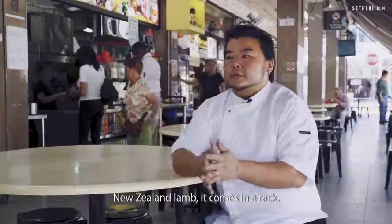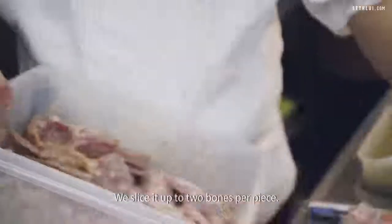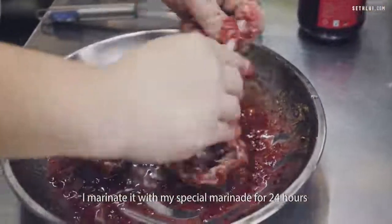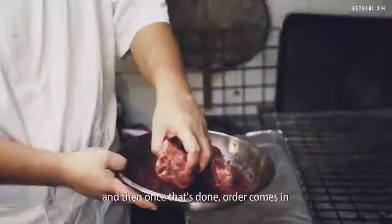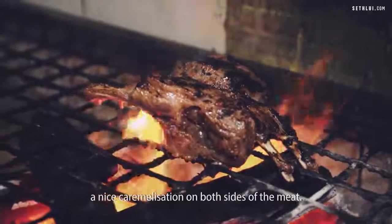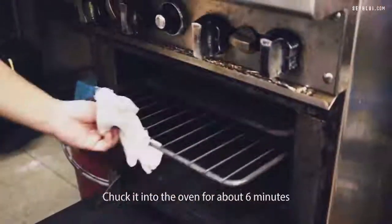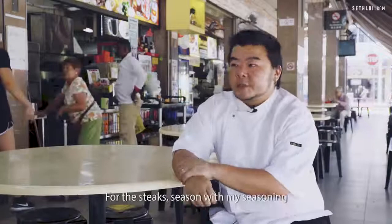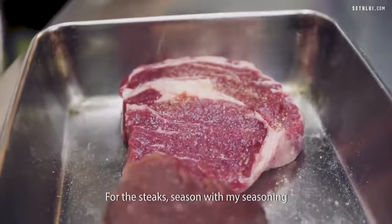New Zealand lamb, it comes in a rack. We slice it up to 2 bones per piece. One portion is 4 bones. I marinate it with my special marinade for 24 hours. And then once that's done, order comes in, sear it on the charcoal grill till you get nice caramelization on both sides of the meat. Chuck it in the oven for about 6 minutes, and you take it out and it's ready. Nicely done to medium.